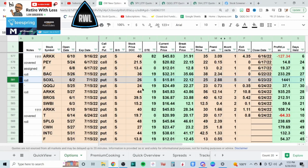Next up, another one that was early assigned. That was SOXL. We were early assigned 500 shares at $25 a pop. So that ended up making these 5 contracts fully profitable via assignment. So $1,441 of option premium realized there. And what I will probably do on this one is actually sell the shares at a loss.